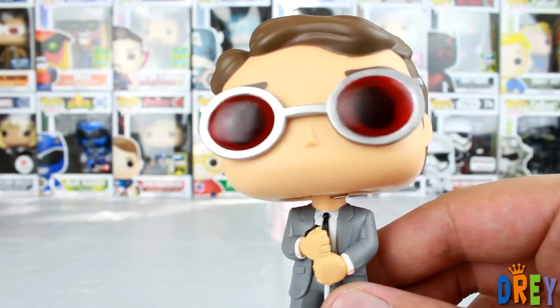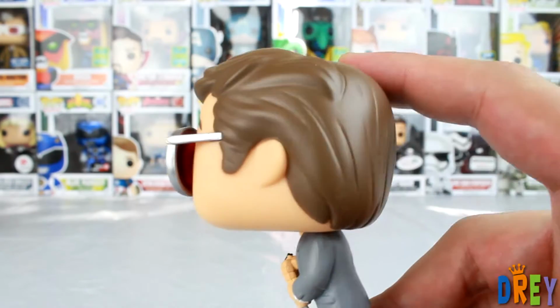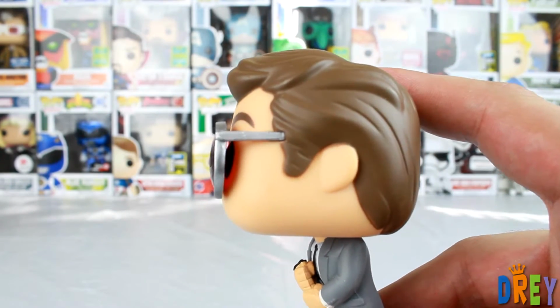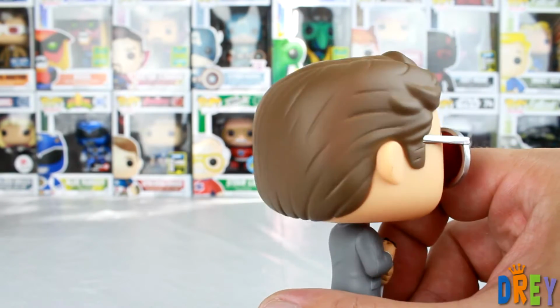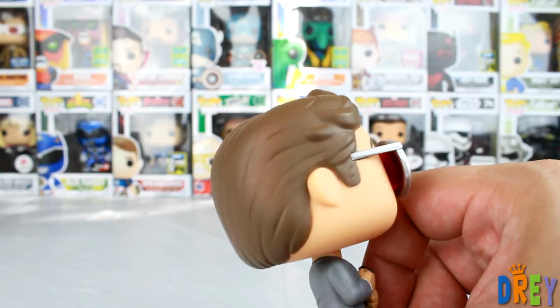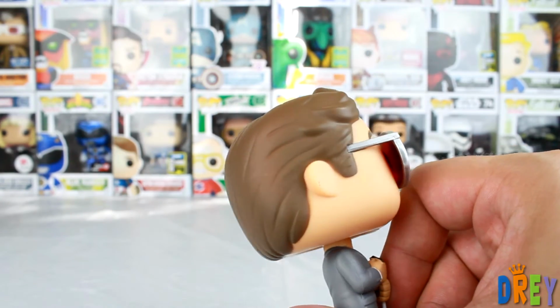So I dig the, as always, they do really well on the glasses to make them see-through. We'll pop them over on the side here. You can see that the eyes are molded on there. The hair, they did a pretty solid job on that. I see for some reason that's not light hitting it. There actually is a bit of red on there for some reason.